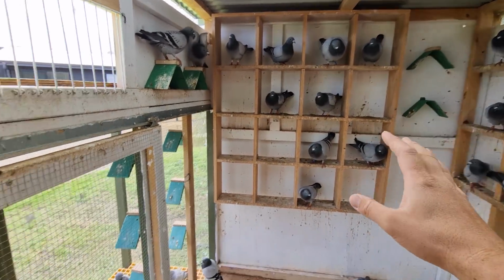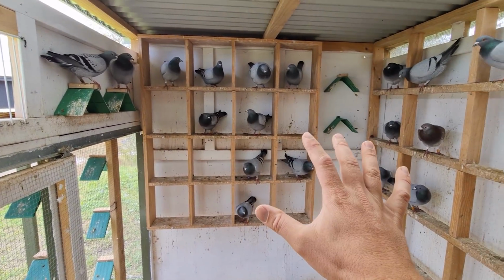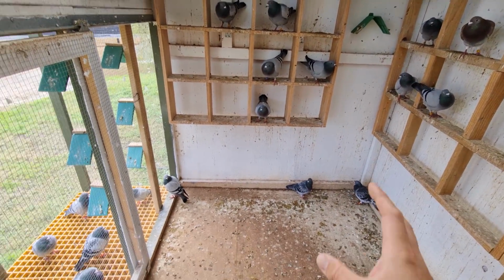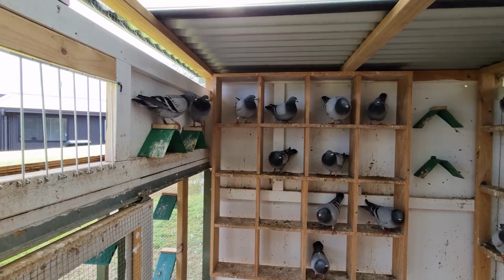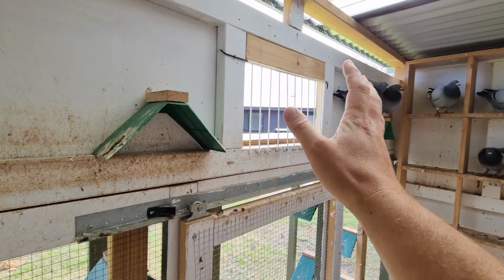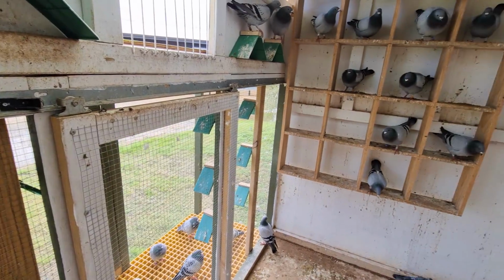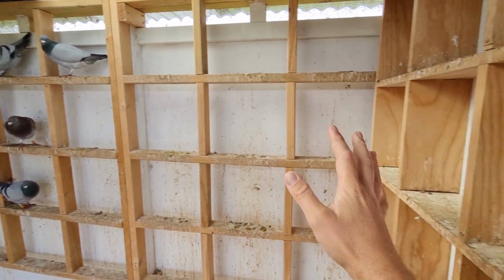That's the plan with these guys. We're keeping these guys. They're going to start breeding. We're going to thin these guys down. This whole loft is going to get moved. It might get moved beside the other loft. It's going to get a whole renovation. I'm going to redo all the trap and fix all the sides up so no water gets in here.